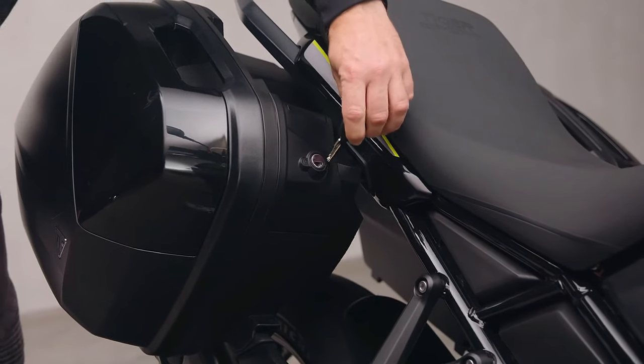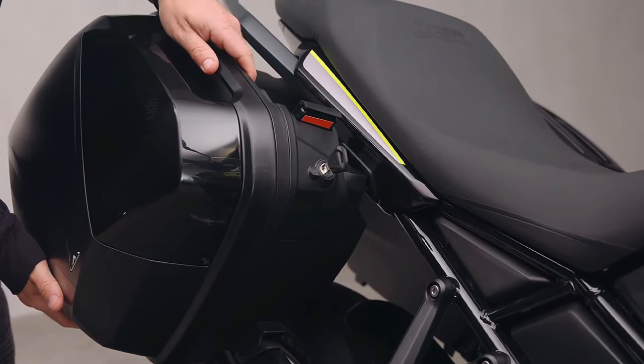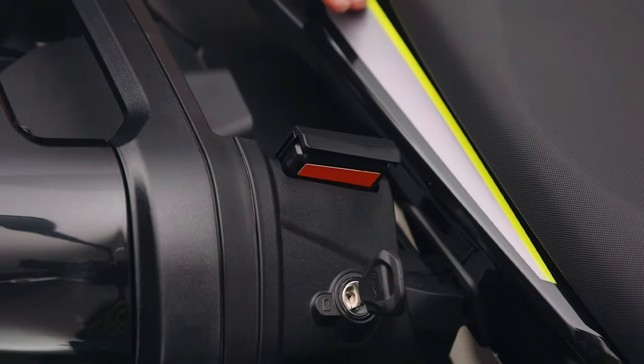Triumph describes the new bike as aimed at that sport touring ideal. Comfortable enough for long distances, but sporty enough to enjoy the great roads at your destination.